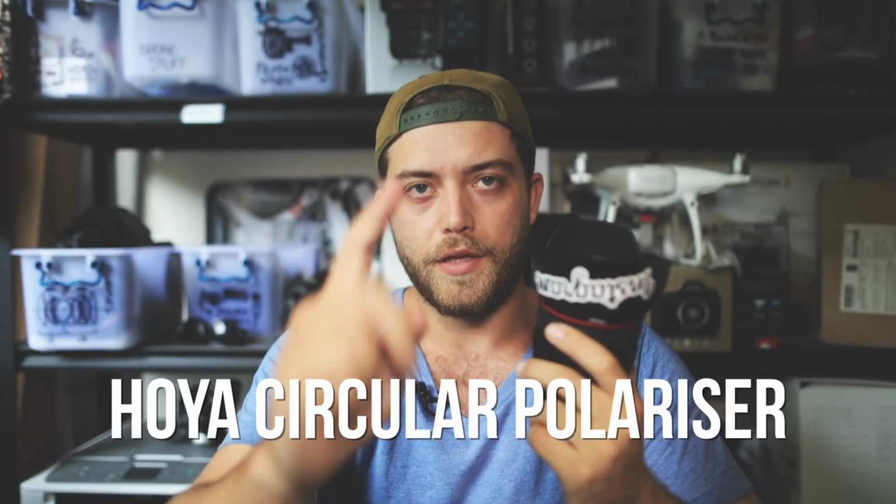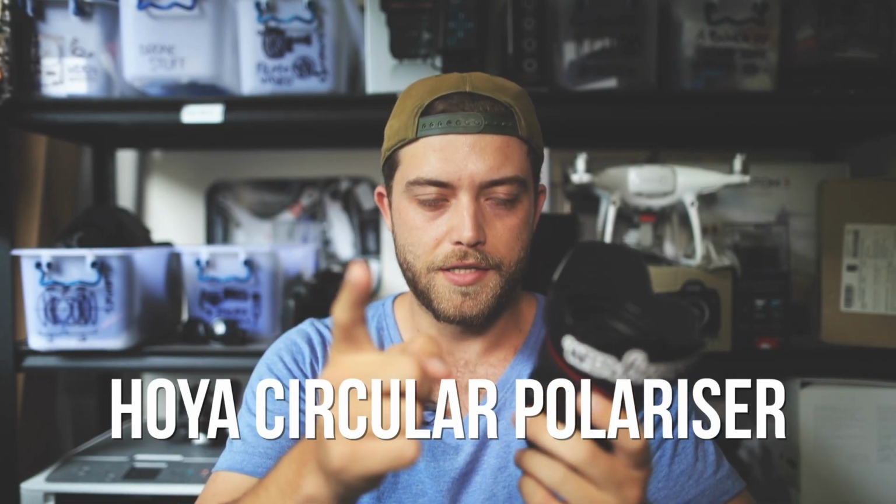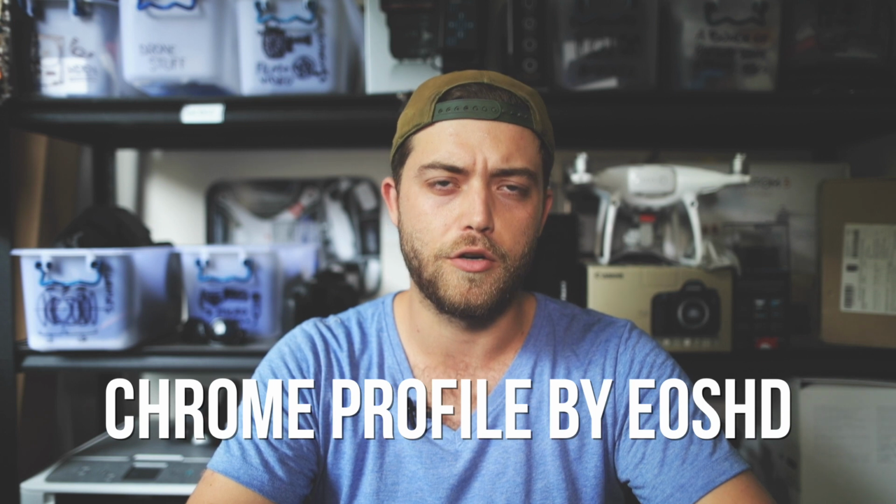This paired with the circular polarizer that's currently on that lens that I'm shooting with, paired with the image stabilization and the custom picture profile by EOS HD called Chrome, is gold, or better, platinum, diamonds. I don't know what's better, but it is amazing. It makes everything look so good, and I don't color grade. And what you're looking at right now is straight out of camera.